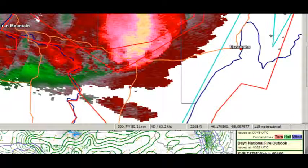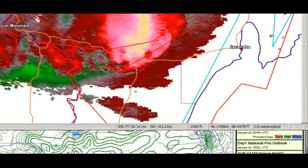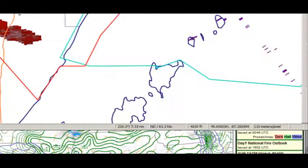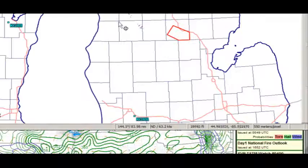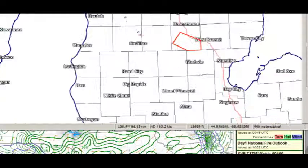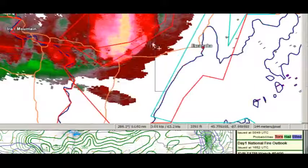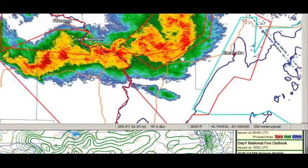Let me do an animation here. So the overall trajectory of this is to the southeast. So that's probably heading there for the lake, and maybe later this evening into Michigan around Alpena, out in that area, Traverse City. So it looks like we got a windstorm on our hands right there. And we'll check back on this later and see what's going on.